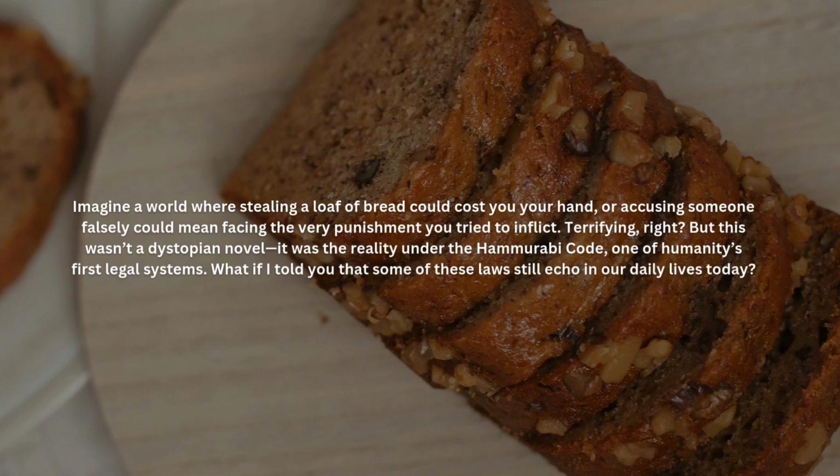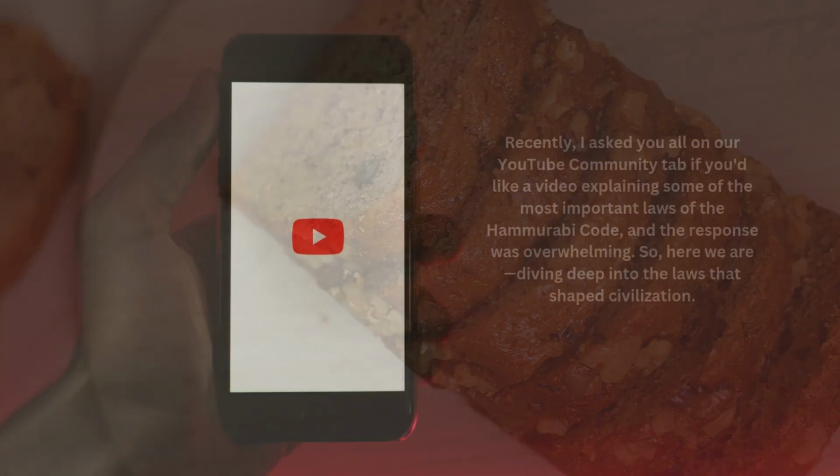Imagine a world where stealing a loaf of bread could cost you your hand, or accusing someone falsely could mean facing the very punishment you tried to inflict. Terrifying, right? But this wasn't a dystopian novel, it was the reality under the Hammurabi Code, one of humanity's first legal systems. What if I told you that some of these laws still echo in our daily lives today?